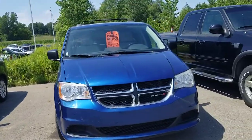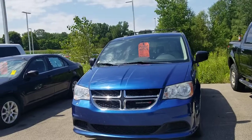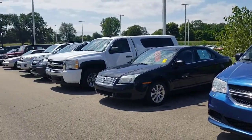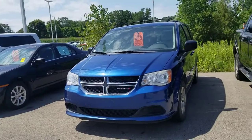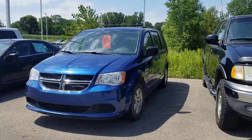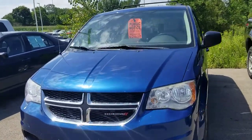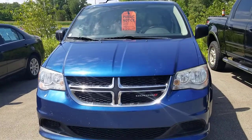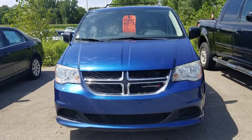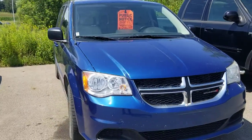However, we are selling this as a wholesale to the public vehicle, and basically what that means is that we get lots of trade-ins here at Moehn. And sometimes they're not perfect, sometimes they have higher miles, sometimes they have some cosmetic defects. It doesn't necessarily mean that they're bad vehicles, but nonetheless, what we do with these is we offer these at a very aggressive price. We don't run them through service, we don't run them through detail, we sell them as they were traded in.